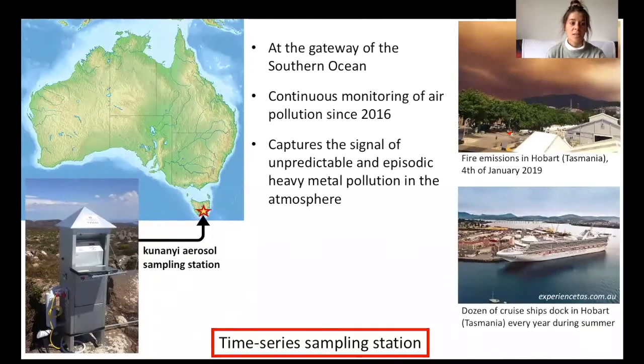The strategic location of Morgane Station at the Southern Ocean's gateway and downwind of one major air mass transport pathway of Australia offers a unique opportunity to capture the signal of episodic and unpredictable weather events like fire emissions, which are otherwise very difficult to investigate. It also enables us to witness periods of enhanced atmospheric pollution due to human activity, like shipping, for example.